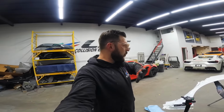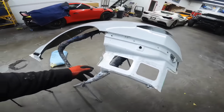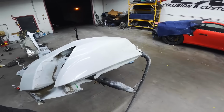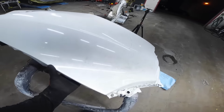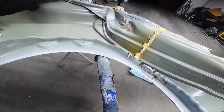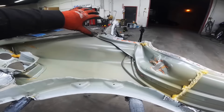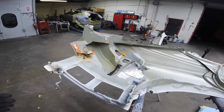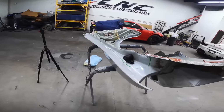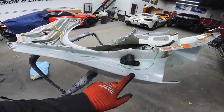Three hours later, the quarter panel's removed. But this is what it looks like. See what I did? I didn't drill anything out. I just cut around it. So now from this side, I'll just grind those out, and this way I'll have a clean quarter with no holes, no nothing, and we could reinstall it and it's gonna look like factory, like nothing ever happened.